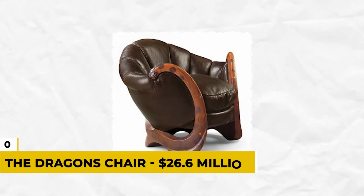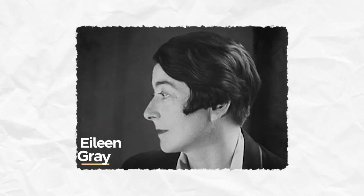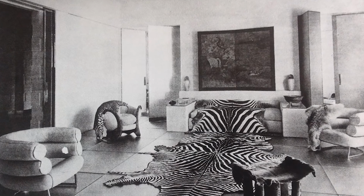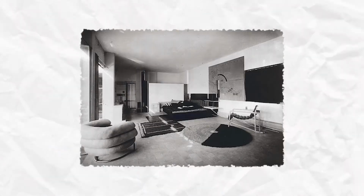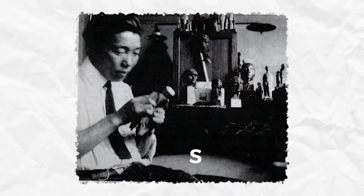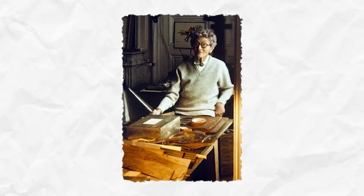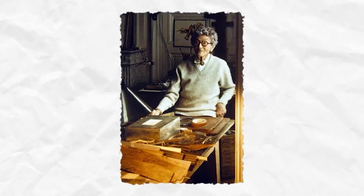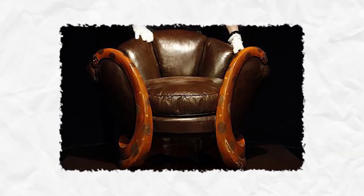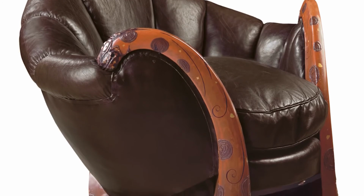Number 2. The Dragon's Chair, $26.6 million. First off, best name for a chair ever. Designed by Irish designer Eileen Gray, the Dragon's Chair was created between 1917 to 1919. When it was placed for auction, the estimated price of the chair was $2.3 million, but an ardent admirer of it chose to bid 10 times that amount on it, because of course they did, which is the reason for this high price tag. The furniture has been handcrafted from leather and carved wood.